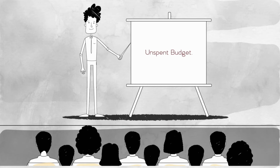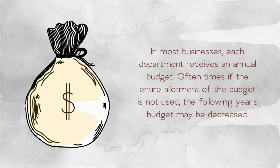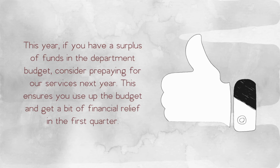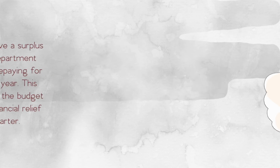The final item we want to discuss is unspent budget. In most businesses, each department receives an annual budget. Oftentimes, if the entire allotment of the budget is not used, the following year's budget may be decreased. This year, if you have a surplus of funds in the department budget, consider prepaying for our services next year. This ensures you use up the budget and get a bit of financial relief in the first quarter.